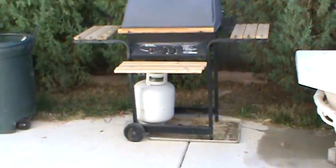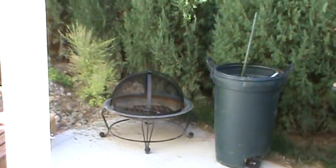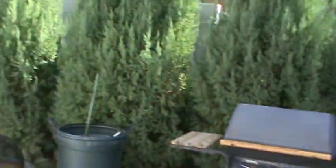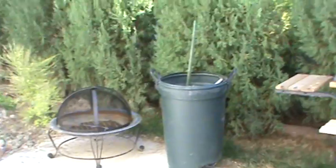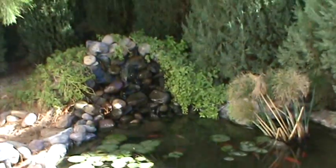Okay, about 7 or 8 years ago, I moved into my house, and all this area here was just brown dirt, beige dirt, whatever. And I had a vision, and I thought about what am I going to do in such a small space, because this patio is about, the backyard's about 30 feet by 40 feet by about 20 feet, and what am I going to do with such a small area? And I had the concept of building a pond, and I did that.